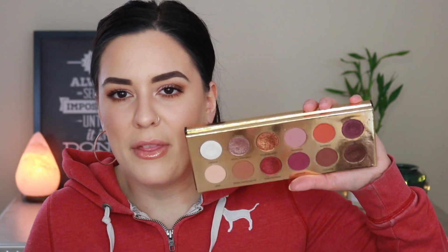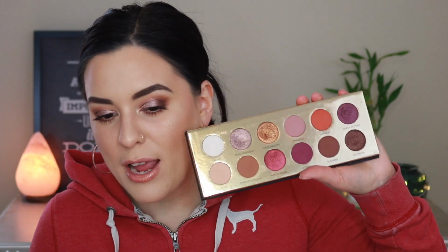Two more items to talk about. I have to talk about the Colored Rain Queen of Hearts eyeshadow palette. I can't stop reaching for this. When I am just getting ready for work, or I need something soft, or I want something more glam, this is kind of what I've been reaching for. I am wearing these shadows on my lid today. Somebody on my last video asked me what my favorite shimmer shadows were, and I have to give it to Colored Rain because their formula is stupid good.